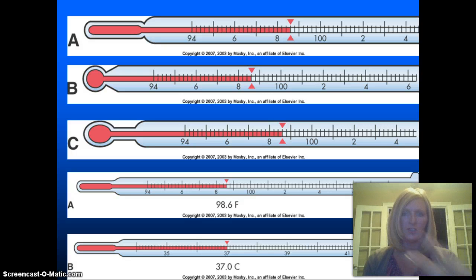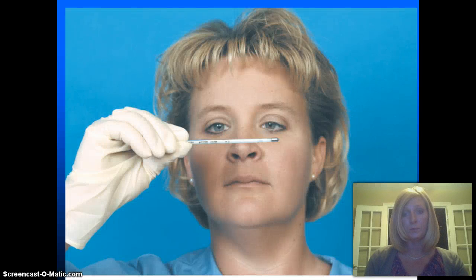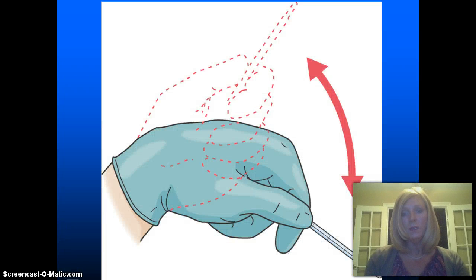ABC just shows you different shapes of thermometers. And then at the very bottom shows you 37 degrees Celsius as being the normal temperature. There she is, reading the thermometer, which you guys are going to practice with. She shakes it down because you've got mercury inside of the thermometer and you're trying to get it shook down so that you can take an accurate temperature. So immediately when you get that, you shake it down to get it down as low as possible, then you take temperature.